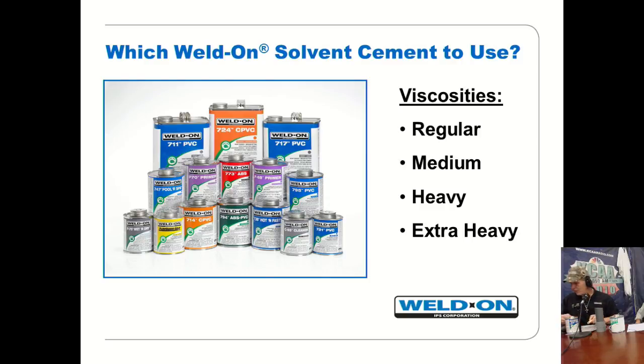Now here's something about the pipe. It's nothing to do with temperature. The environmental temperature drives the choice, in other words, of what viscosity you use. It really has to do with the physical product that you're trying to use it on. Somewhat, yes. I'll explain that in just a little bit, because the heavier viscosity will buy you a little bit more time if it's hot outside.